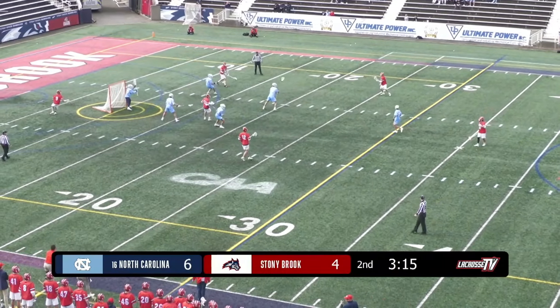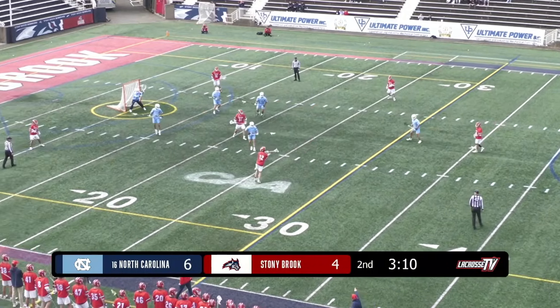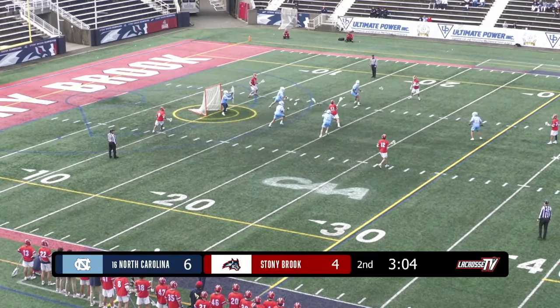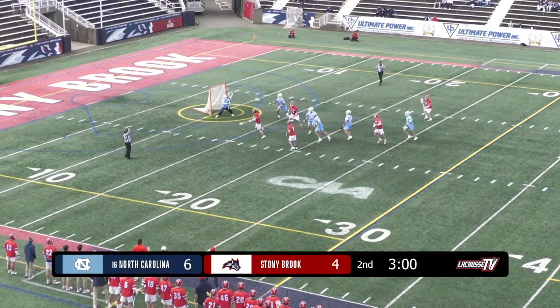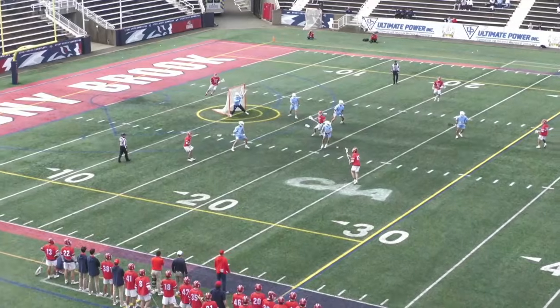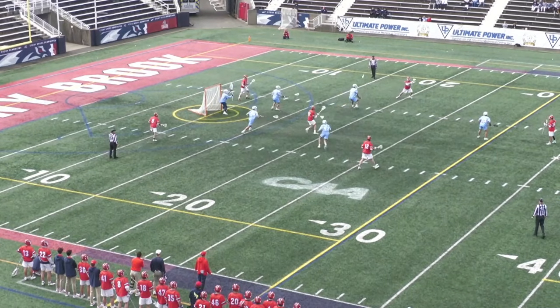Yeah, and it looks like Carolina's going to be shutting off Palinetti up top, kind of floating on him. So we'll see who else from Stony Brook could step up. Is it Armitage? Is it Dupuis? Nice look inside. Good save. That's a crucial save, but the rebound goes the way of Stony Brook, and yet another big stop to force Stony Brook to have to build the attack all over again.